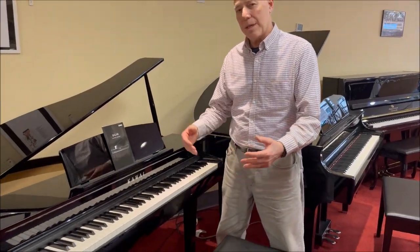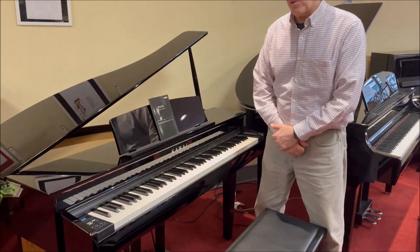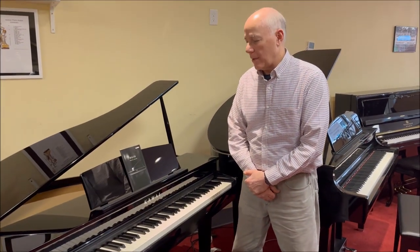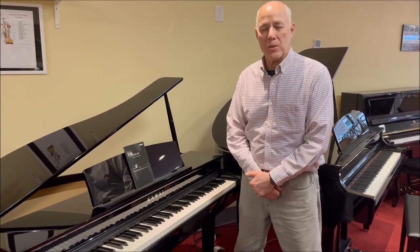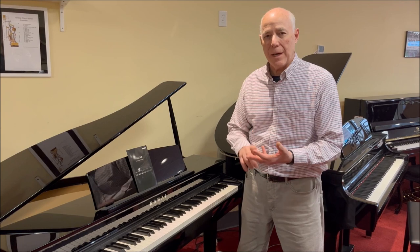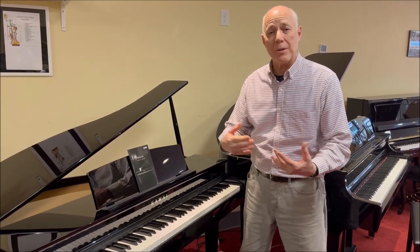I'm in the bargain room standing in front of this lovely 1 month old Kawai Digital Baby Grand Piano. Kawai is our main brand and they are a piano specialist that manufactures high quality digital pianos and grand pianos for many, many years, and we're proud to carry them.